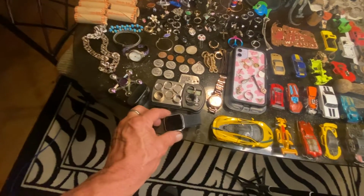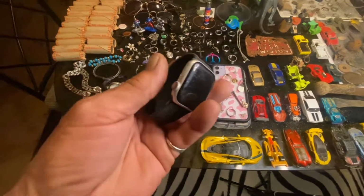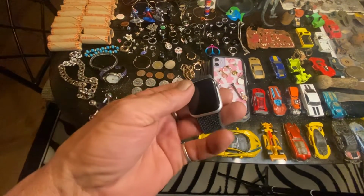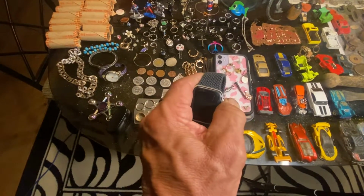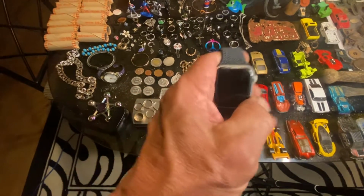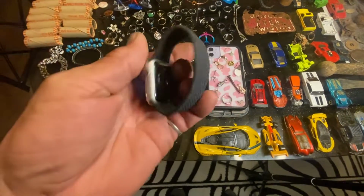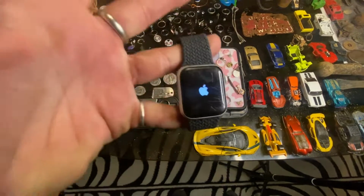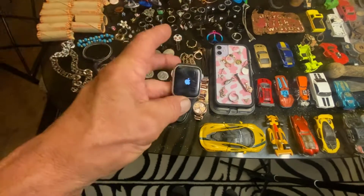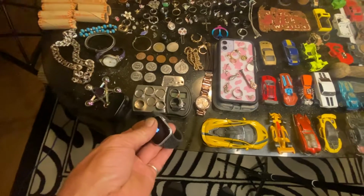And then not too long after that, I find this iPhone watch, and it works. I went online and bought a charger for it, and it comes on, it works and everything. I just gotta sync it with my phone. I'm actually gonna give this to my son. See, there it goes, it's on. And I'm probably gonna just give it to my son because I'm not much of an Apple person. But yeah, it works, it goes on. Pretty awesome. This is a $150 watch I found metal detecting.